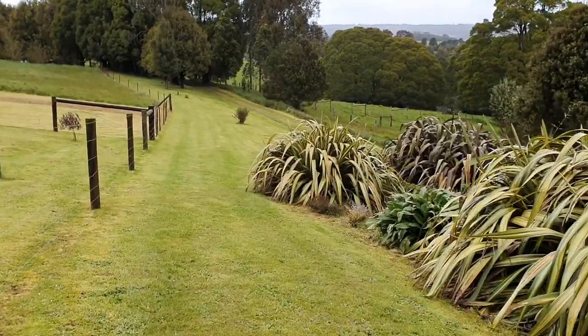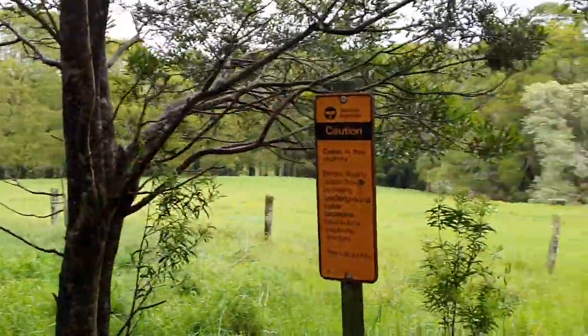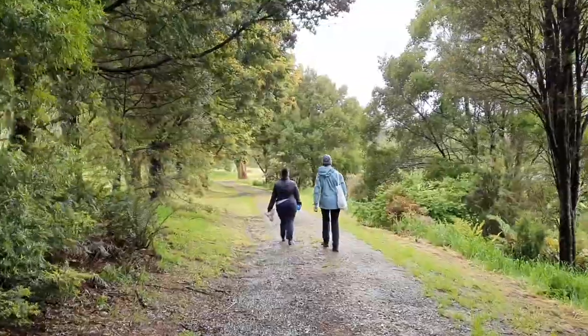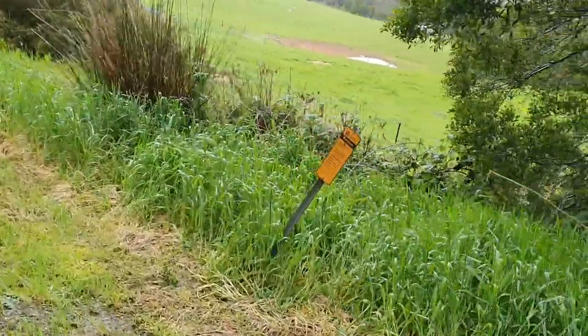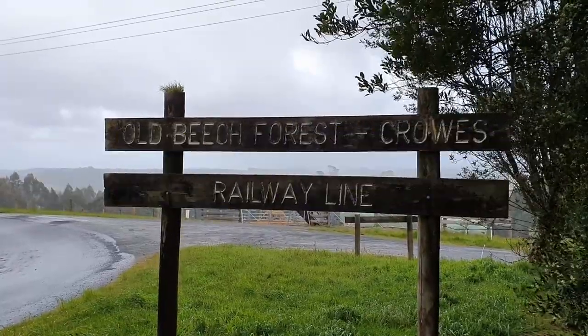The Otway Ranges is generally cool and wet, and rainfall can vary from 800 millimetres to 2,000 millimetres per annum, making the Otway Ranges an important water catchment area for Geelong, Colac, and Warrnambool. These ridges are often surrounded in mist and have high humidity. Old Beechforest Cows Railway Line.